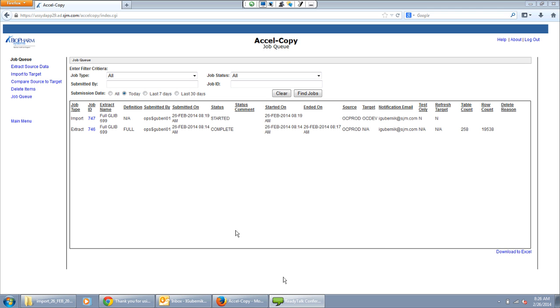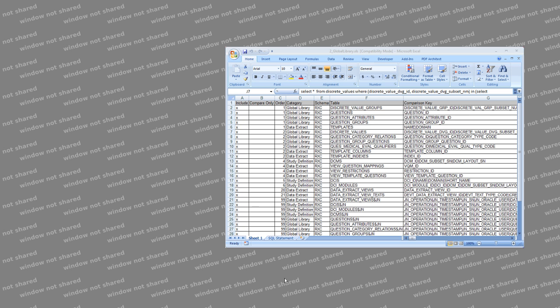I also want to show you, actually I'm going to switch the screen share for a moment if that's okay with you, Ilya, so I can show the matrix here. Share just Excel. Actually, all right, we'll start with this.